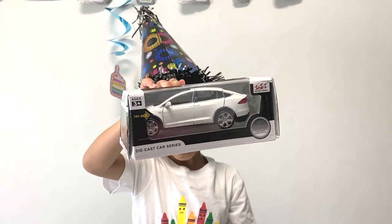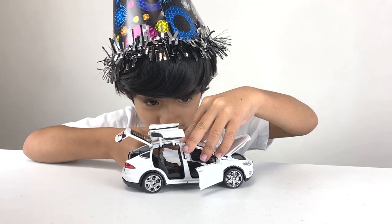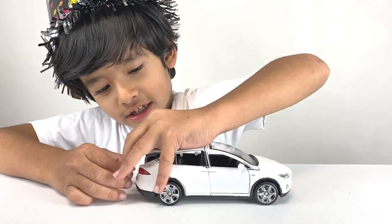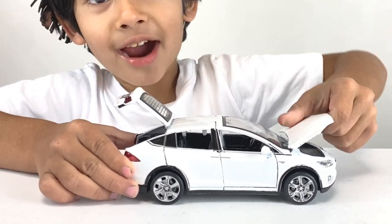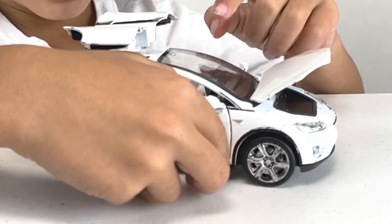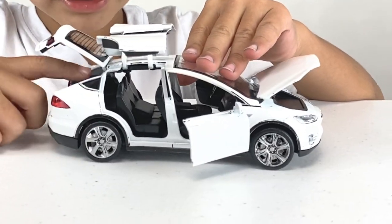Tesla Model X. Let's open it. First, wow, what do you open first? Trunk. And after? Frunk. Now? Can you open all the four doors one by one? One, two, three, four. Five. Wow. This is a five door because there's some more seats.